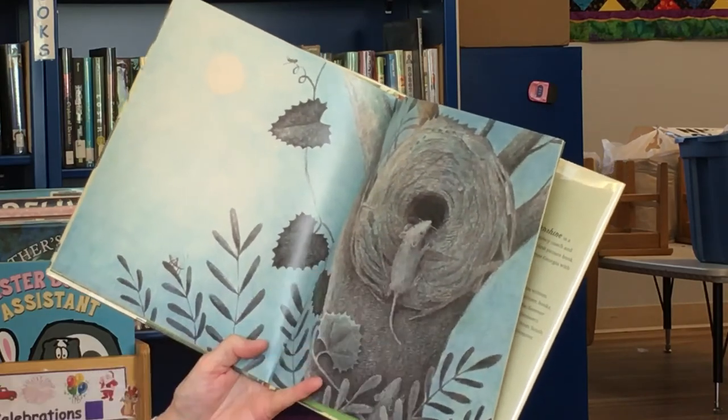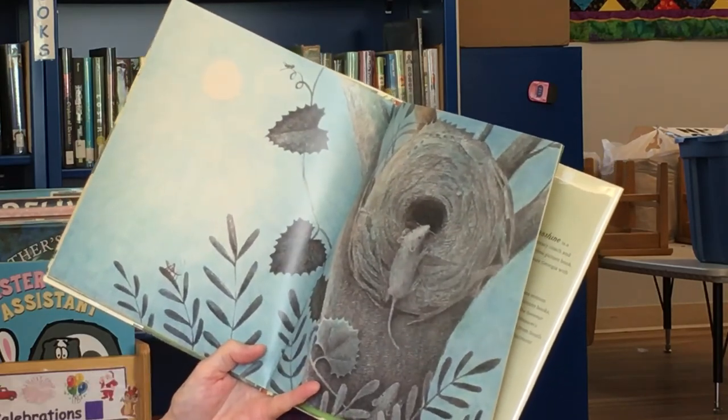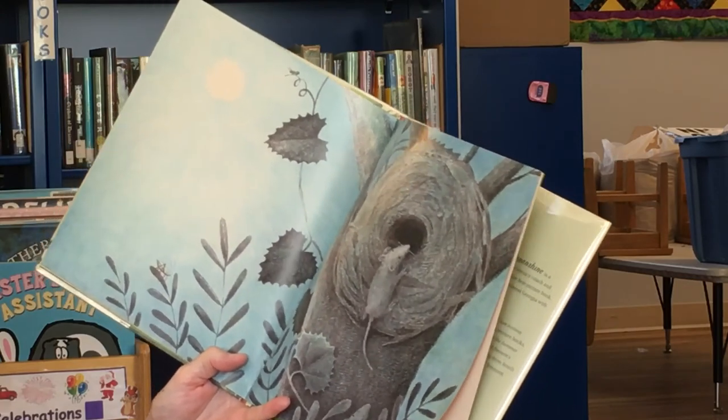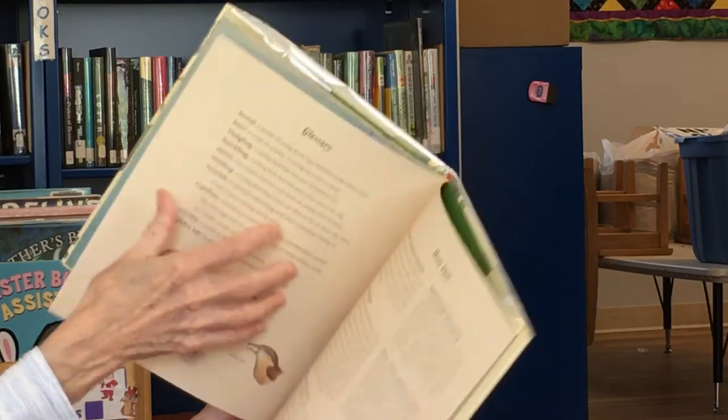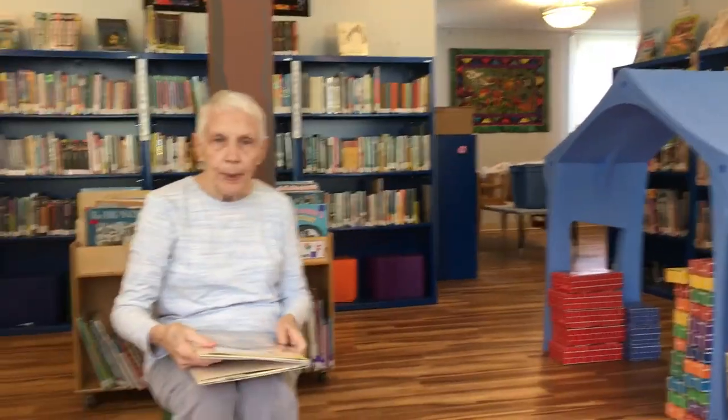Well, here comes a little mouse at night to say, hey, what happened? They weren't here. A very nice book about birds, isn't it?